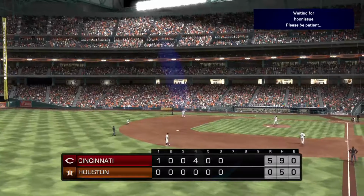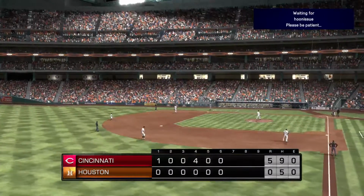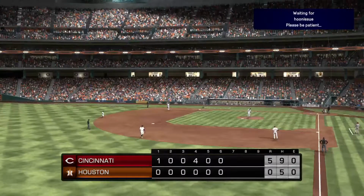Back here at Minute Maid Park in Houston. Reds leading this one as we start the 7th, and before we commence, let's take a look at the game summary to this point.